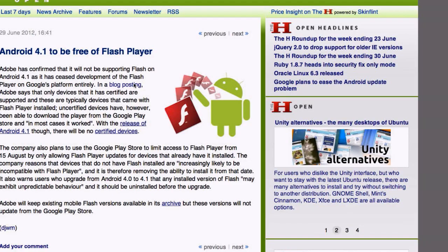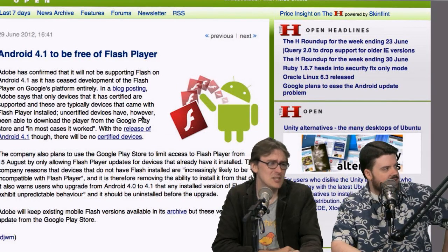Crazy. Speaking of computers that you won't have administrative access over, Brian, Android 4.1 was announced by the Googles this week. And it changes everything!